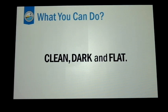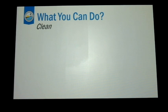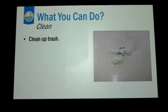So what can you do to help these endangered and threatened animals? Well, FWC has come up with a saying that we have adopted, and that is to keep the beach clean, dark, and flat. So what does that mean? Let's start with clean. Pretty obvious. Pick up trash, whether it's your trash or somebody else's trash. If you see a plastic bag on the beach, please pick it up, dispose of it properly. Plastic bottles, any trash. It's a big help, not just for the sea turtles, but for lots of other life. And then just keeping the beaches looking nice.